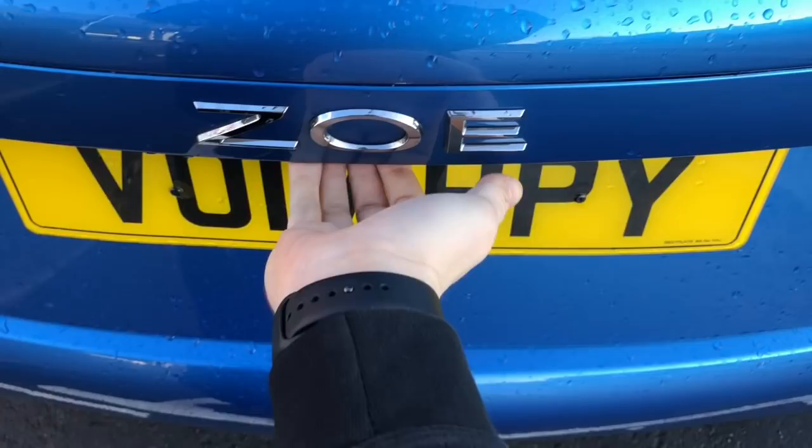Okay, I've got this car on 3,036 miles. So we'll just see what I do over the course of the next 7 days and then report back. So nice to be in it again. Not long now, especially after driving the diesel for a few days. From one electric vehicle to another. Need to go into the bank.